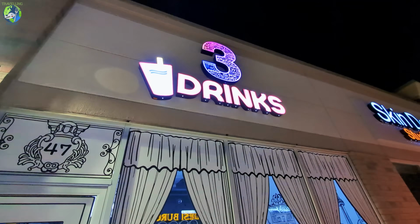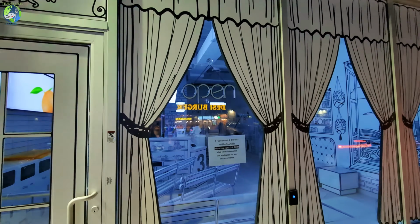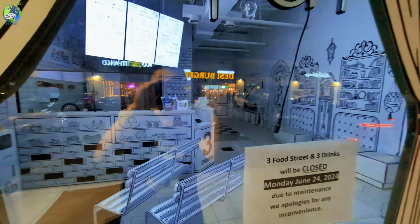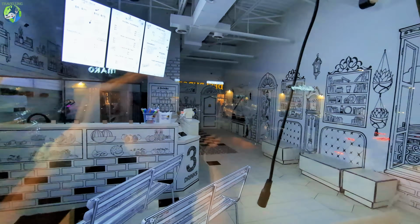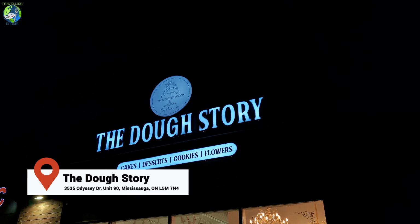So I was supposed to go here for dessert, but it's closed just for today that I'm here. That's so bad. But look how beautiful it is. It's a 2D cafe.